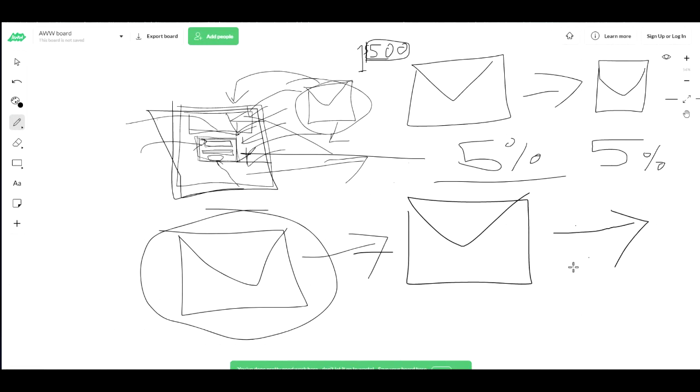Okay, before I get started, disclaimer: this is not a get-rich-quick scheme. This does require work. Yes, it's simple, but it does require work. And another thing I just want to tell you guys: you're not required to call anyone or anything like that, or meet the person in real life. Just so you guys know.